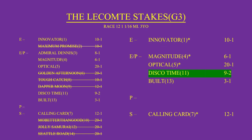Number 11, Disco Time, is another Brad Cox going to a route for the first time off a maiden score. So he could be another Admiral Dennis, or he could be something special in his first two-turn effort off the bench. He's inside Built, so tactically I think he has a bit of an edge if he breaks better than he did last time.